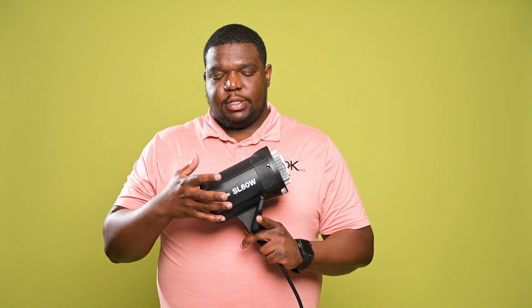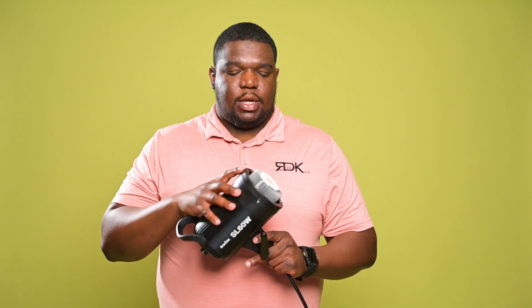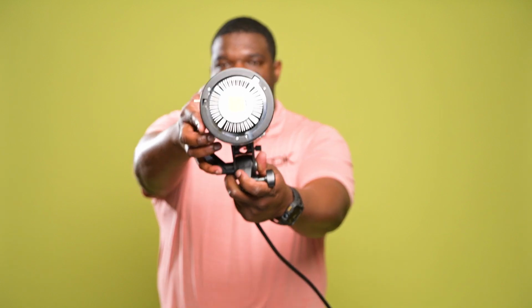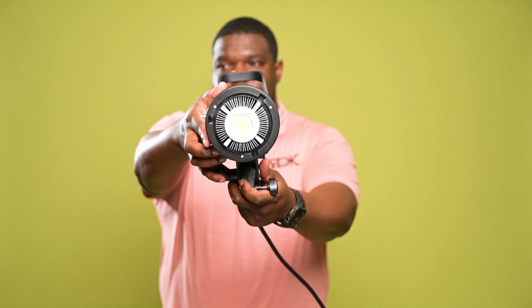So one of the main differences, like I said, is the output of the light. The higher the number, the more output it has. So 60 watts of power, LED. This is a specific type of continuous light. This is called a COB, or chip on board. That's what this yellow chip here in the middle is. You can see that. Yep, that's the COB light.